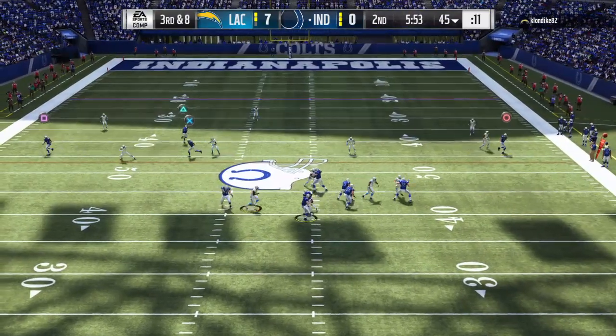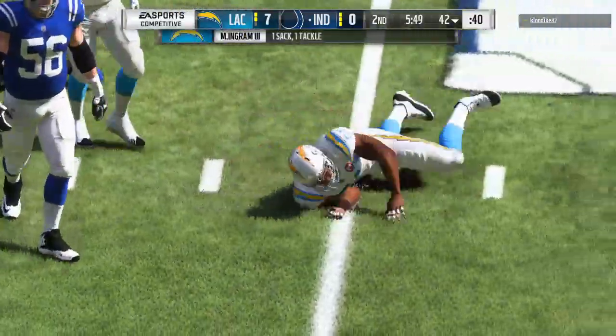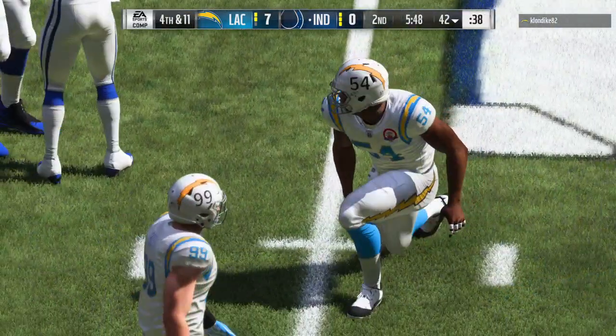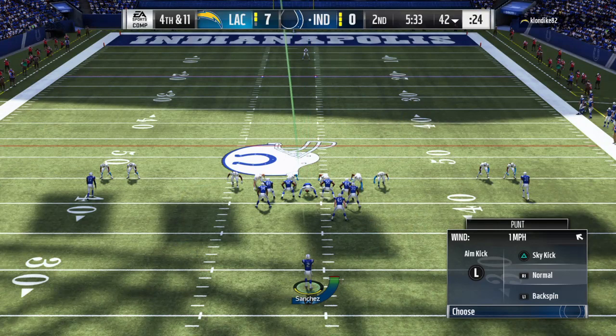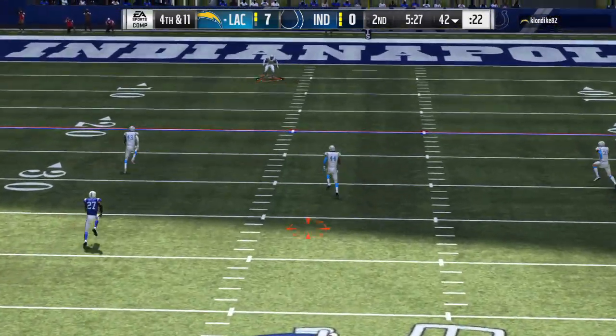They'll fake it. Now Love. Chargers able to get the pressure and bring him down. Melvin Ingram in there to get him for a loss of 3, and it'll be 4th down. Now here's Rigoberto Sanchez as he'll punt it away for the second time.